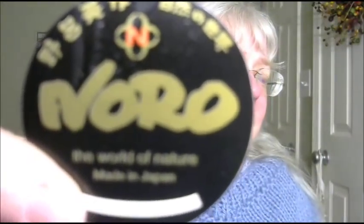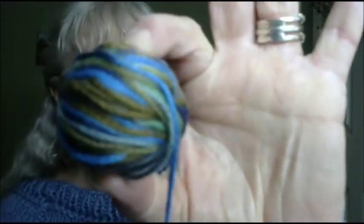So we can focus a little bit better. Anyway, some of it's in Japanese, so I can't read that far part to you, but the parts that are in English I read. So this is what the yarn looks like. I've almost finished the first ball. And it does not have a colorway, it just has a color number 117. This is what it looks like knitted up so far.